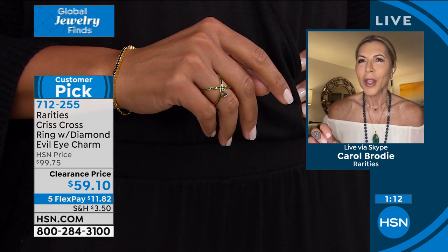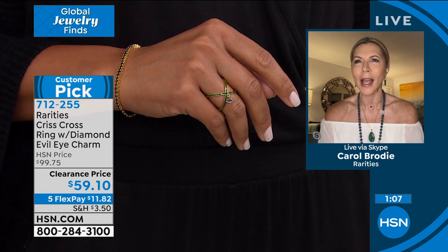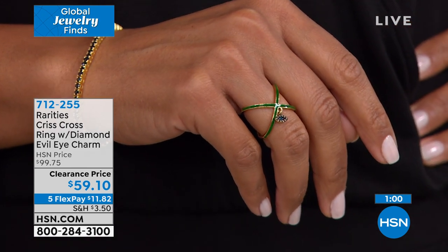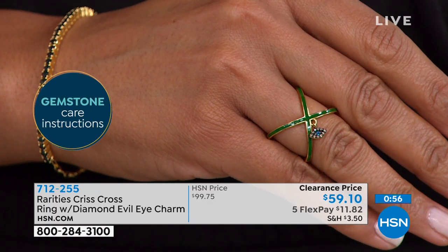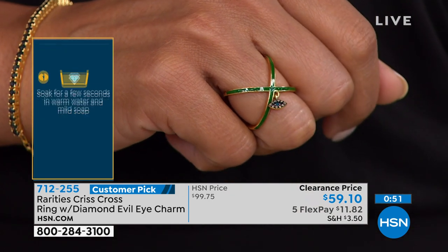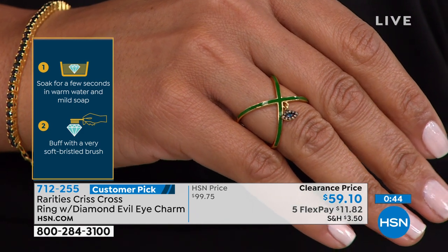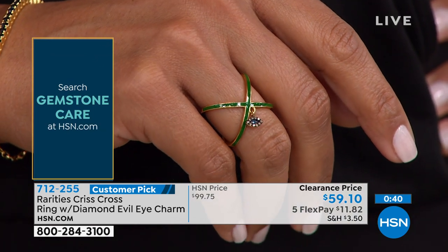This is a charm ring. So 5 points of either green diamonds, blue diamonds, red diamonds, depending upon the color you choose. That is what these eyes are made of. You know, this is wearable art. The enamel, as Lynn just shared with you, is all hand done by craftsmen. There's very few craftsmen left that do hand enameling. Choose the color you love. The ring will be the most comfortable of all. Know that you will have the eye for protection and exotic rare diamonds.